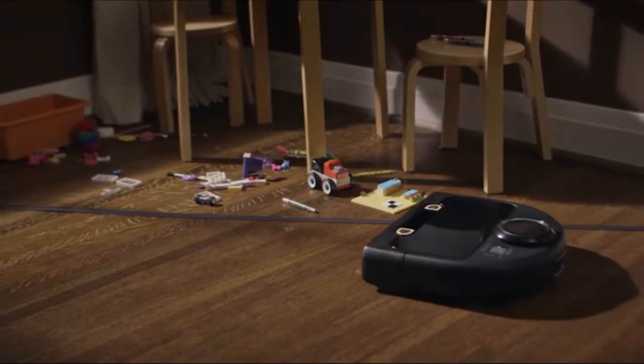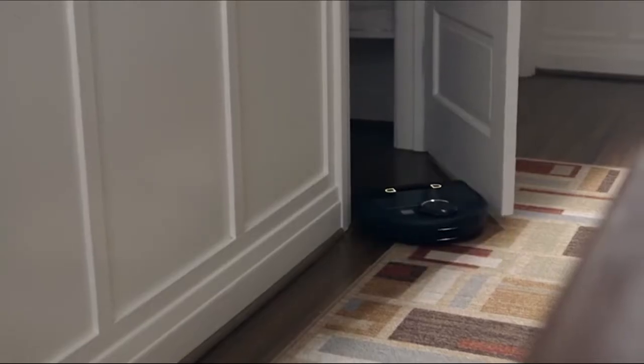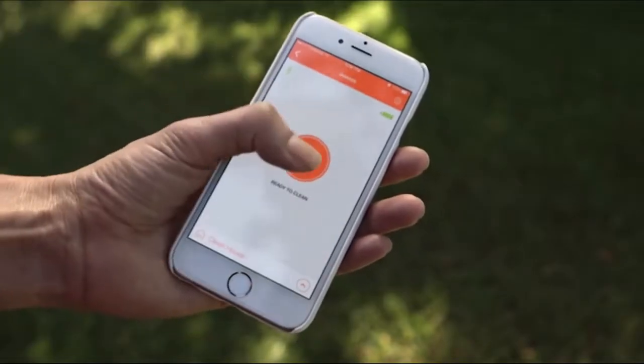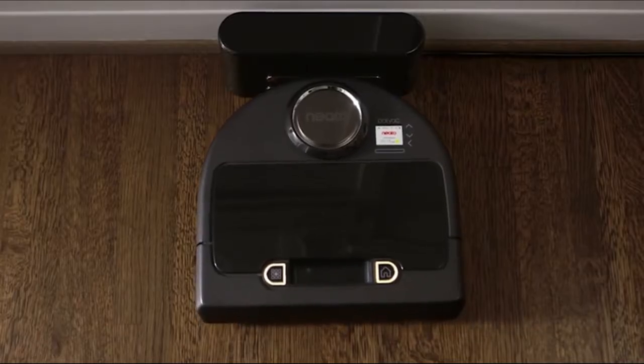Neato knows what's out of bounds thanks to easy-to-use boundary markers. It knows to avoid stairs and ledges. It knows how to see and clean in the dark. It knows when to clean when you tell it to. And now, it knows your life from the palm of your hand. It even knows when it needs to recharge, and it's smart enough to pick up right where it left off. Yes, this is one smart bot.